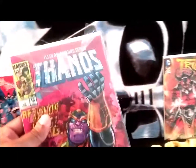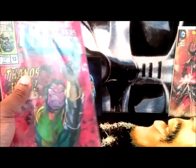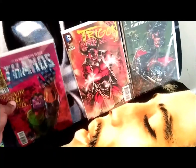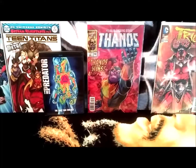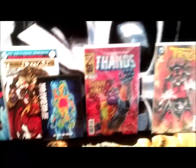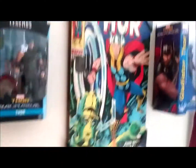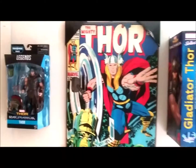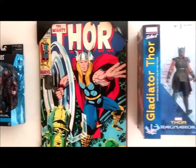And look at this Thanos and Secret Wars cover. So you got Doctor Doom, you got Thanos, you got Doom, you got Thanos. It's El Combo Customs, because me and him have a huge fetish for Selects and Marvel Legends. So shout out to my boy El Combo Customs. Never really gave him a straight shout out because I always mess up his name, but there it is, my boy.